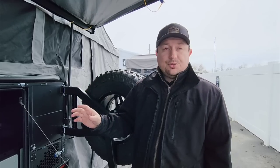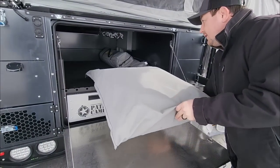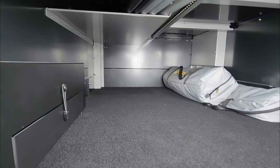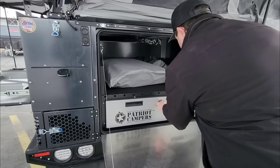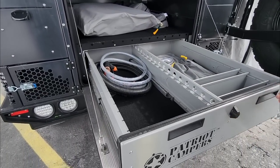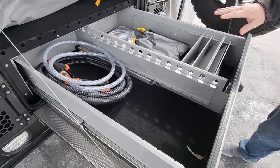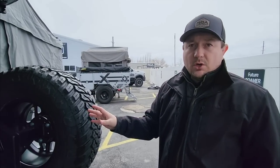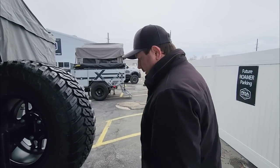And the Patriot has so much storage. If you can see here, I'll just take this out, but this is a massive, huge bag. In here, this storage area is enormous. And in addition to that, we have this customizable storage area with these shelves that you can set up however you want. We have a massive storage area here, and then in the front and on the sides, we have more storage. That's something that a lot of our Overland community members are looking for, because they just don't have enough space in their tow vehicle, and they need a way to expand that. Got it.